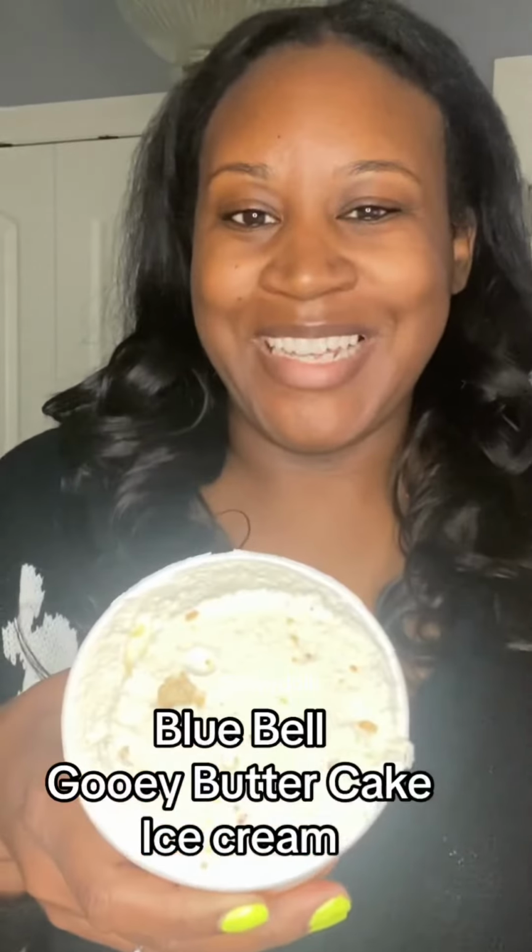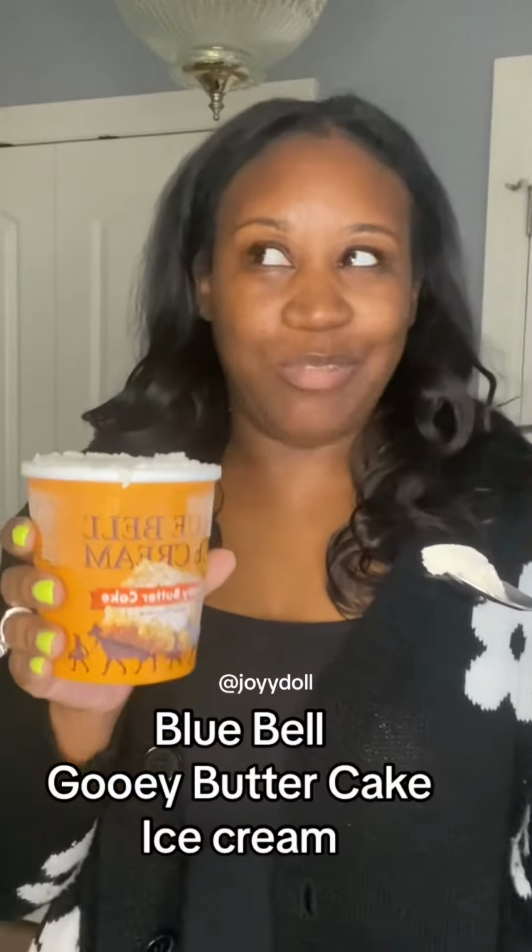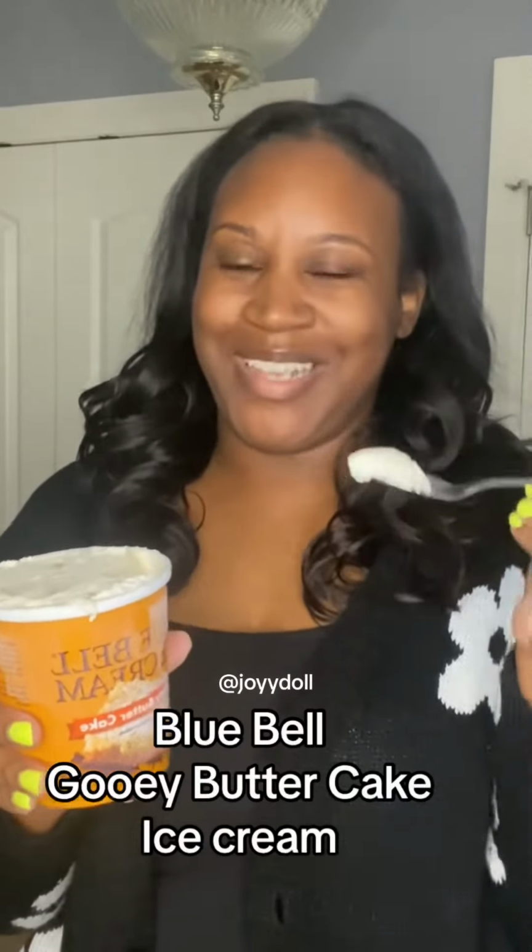So the other day I posted that I had got the new Blue Bell Gooey Butter Cake Ice Cream. So I finally got my sweet tooth and I am ready to try. So I wanted you guys to try this with me. A lot of people have been saying it's really good. So come on y'all, come taste this with me. Let's see how it tastes. And again, this is Blue Bell's newest ice cream, gooey butter cake. I don't think I've ever had gooey butter cake, so I'm a little nervous, but let's see.